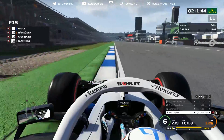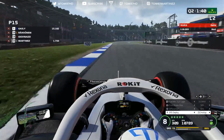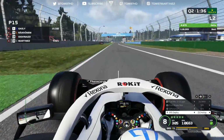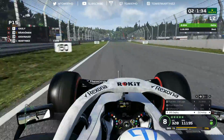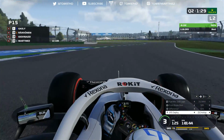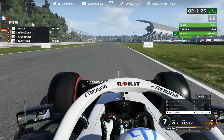I can't explain where the time loss is happening because there's no mistakes on my end, and the tyres are not overheating anymore, so I found a way to manage it. So very, very mystifying. But either way, we're going to go out for one more run, fresh set of rubber, my last fresh set of soft tyres in Q2, and we're going to give it absolutely everything on this final attempt to try and go for a banzai lap and get ourselves into Q3 as we go through turn 3 now onto the back straight.